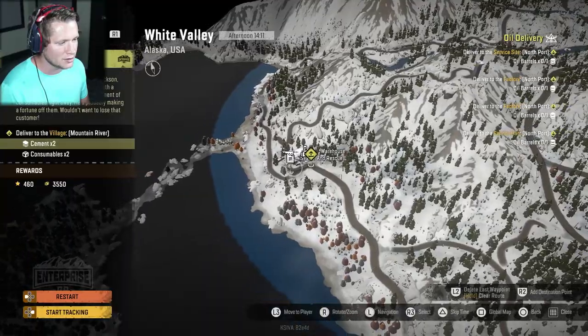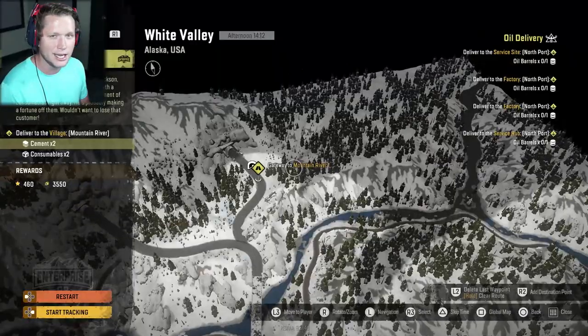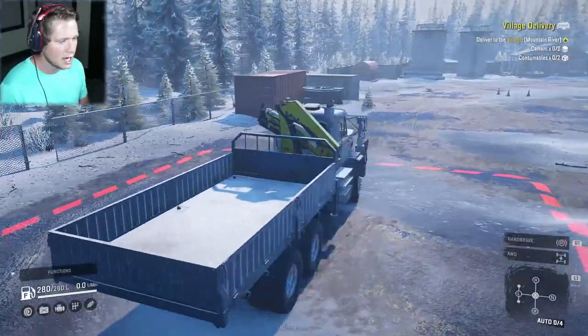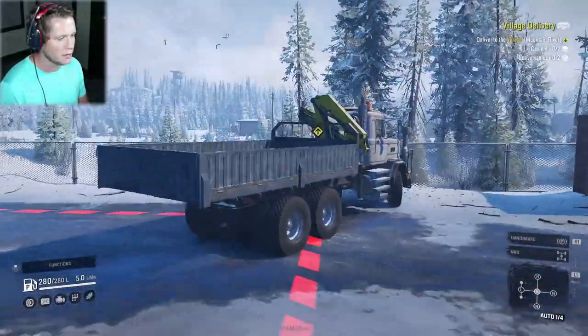I was thinking for the cement, we should try taking the road less traveled and just kind of see how this thing performs. So let's start with the consumables. We're gonna grab these first. They're just outside of our home base. And I guess we're gonna have to make this in two trips. You guys know I'm kind of a one trip guy.